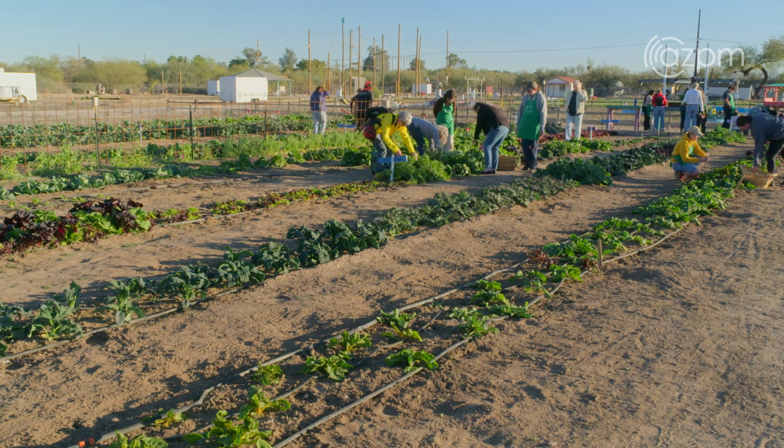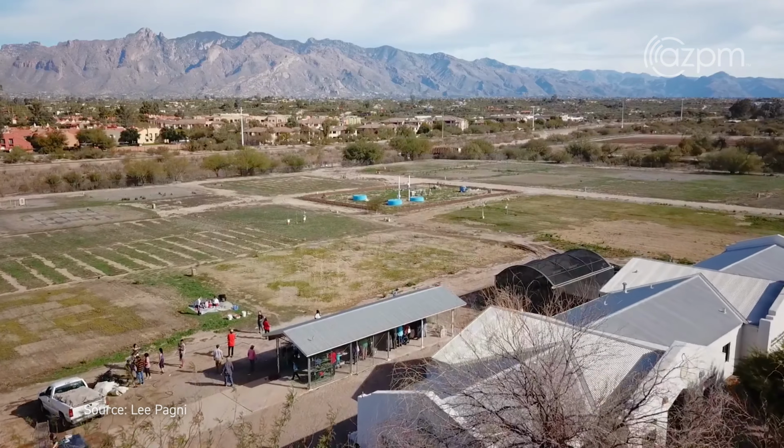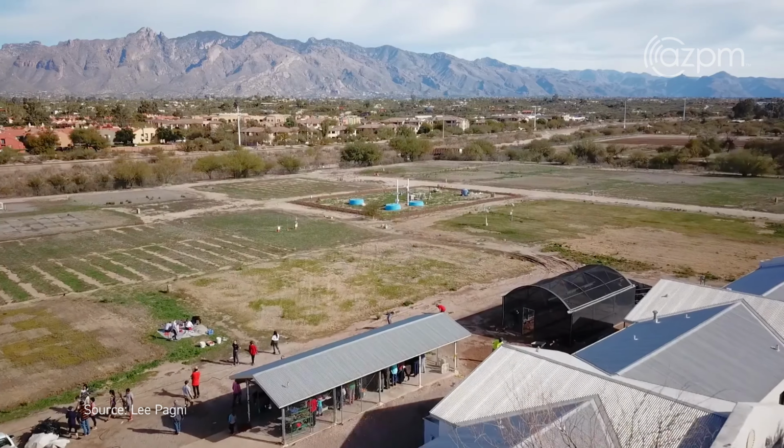This is way bigger in here than I thought it would be. We drive Campbell all the time, and so it's a lot more involved in here than I thought it would be, so yeah.